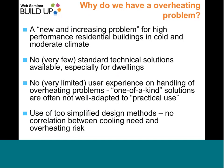So why do we have an overheating problem? For residential buildings in cold and moderate climates, it's a new and increasing problem. Peter mentioned that we have worked on ventilative cooling for many years, but we have mainly focused on warmer climates and on office buildings where we have high heat loads. But it's new that even in cold and moderate climates, this is a challenge now.